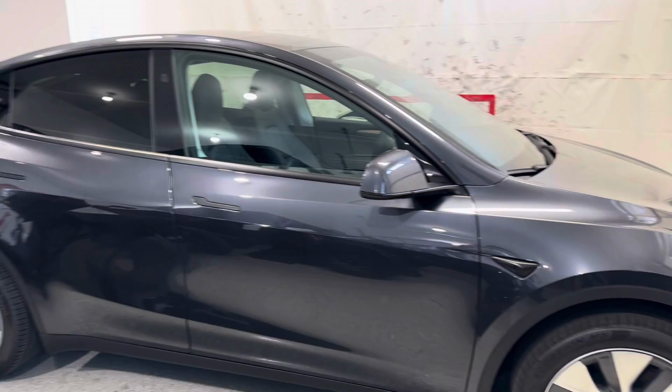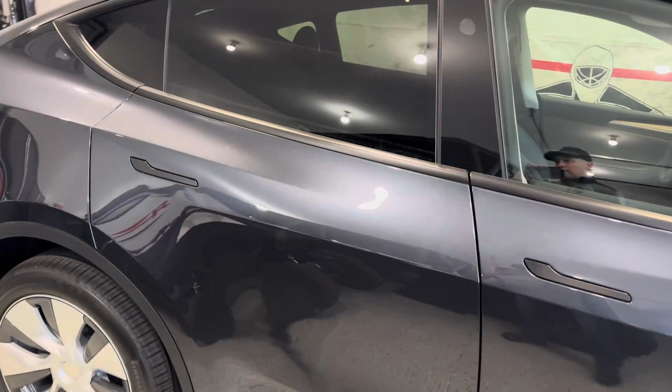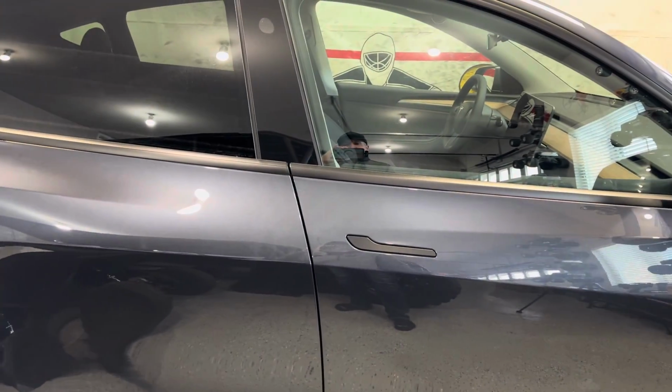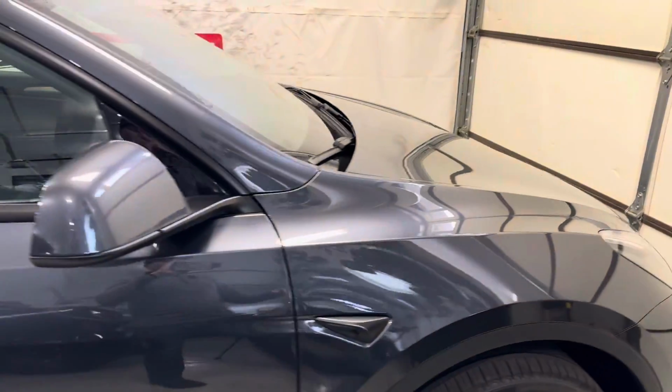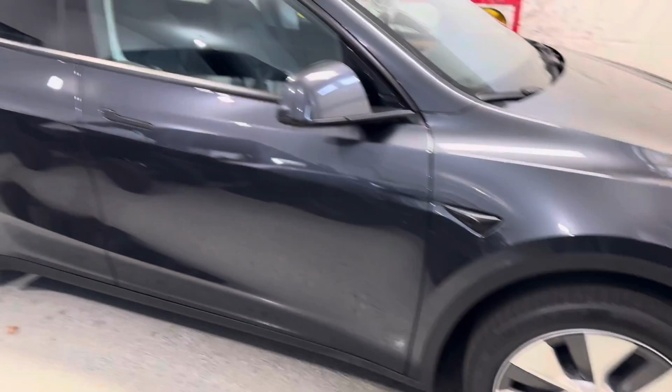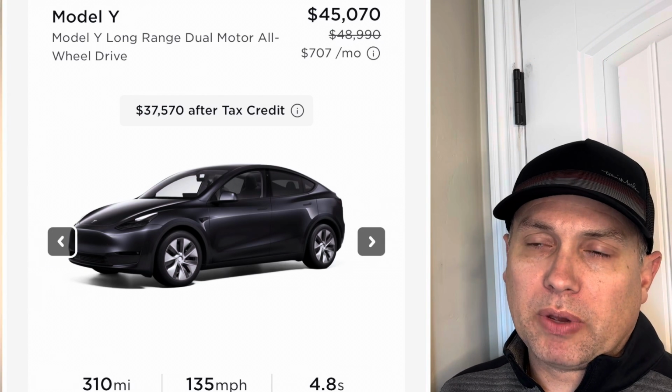So this is as cheap a Model Y as you can get because this has no additional features, no additional options added onto it. It's the base color, which is the stealth gray, which in my opinion is the best looking color. It also has just the base 19-inch wheels, the black interior. It's the 5-seat version, no tow hitch. All right, so let's get into all the numbers. Let me show you exactly the cost I paid for this car.